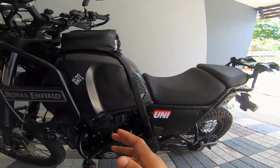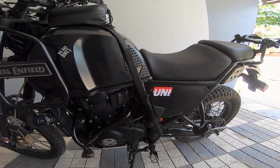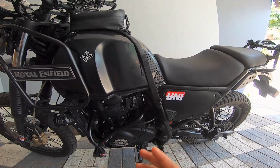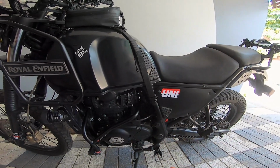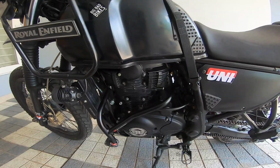And another thing that you should do is keep your battery charged. So once you have the cam installed, the usual thing to do is to take the bike on a nice ride, varying RPMs, almost on a weekly basis. This is all there is to it.